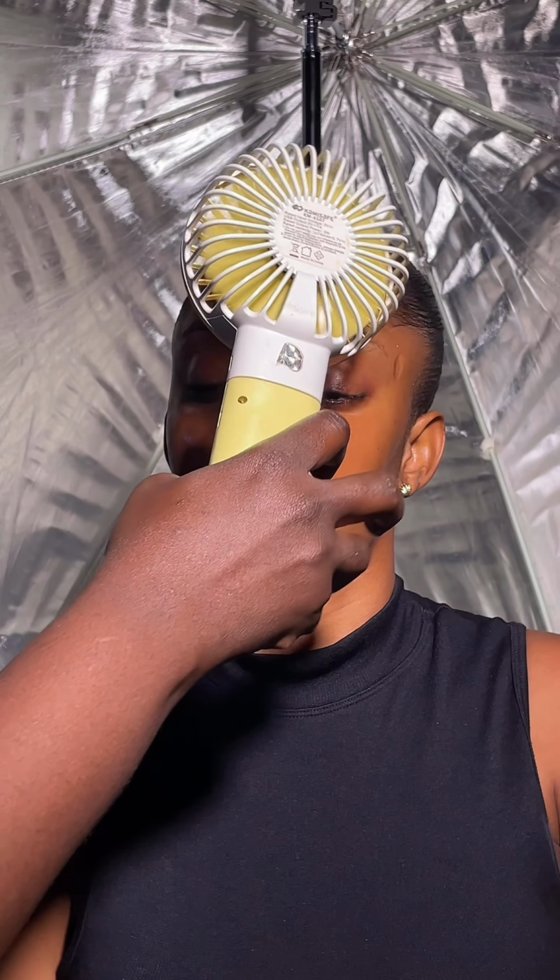It has like a small shine in it, like an illuminator, and it gives an afterglow effect. So I like to do the same process: use my hands to massage it into the skin, to apply and mix it into the skin, then use my fan to dry it down.